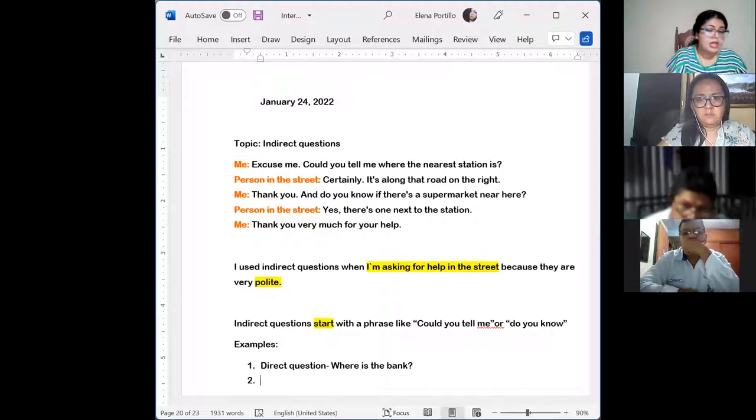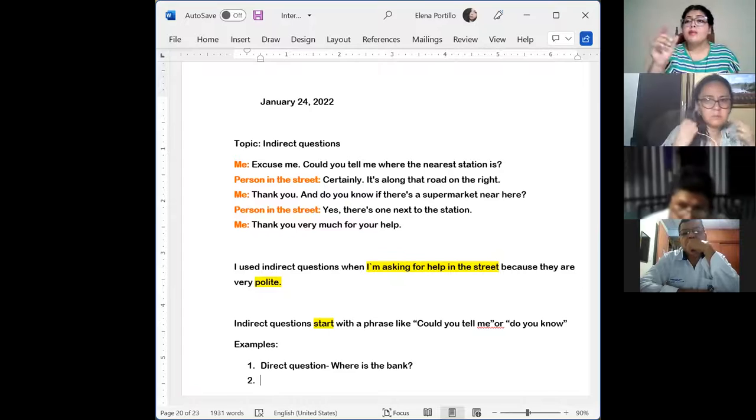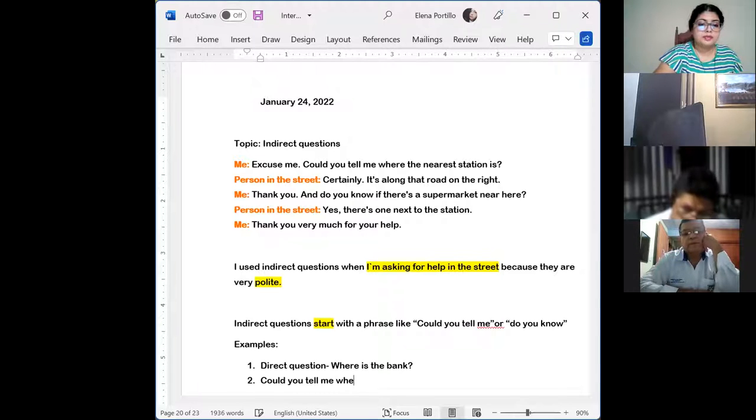And number two, changing that direct question to an indirect question because we have the base. In this case, where is the bank? So I have to change the phrase to sound more polite. In this case, we are using the start: Could you tell me where the bank is?